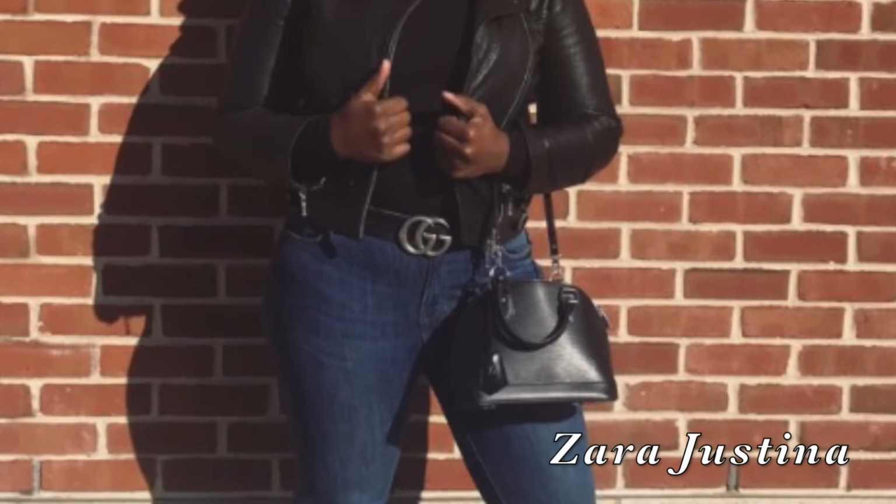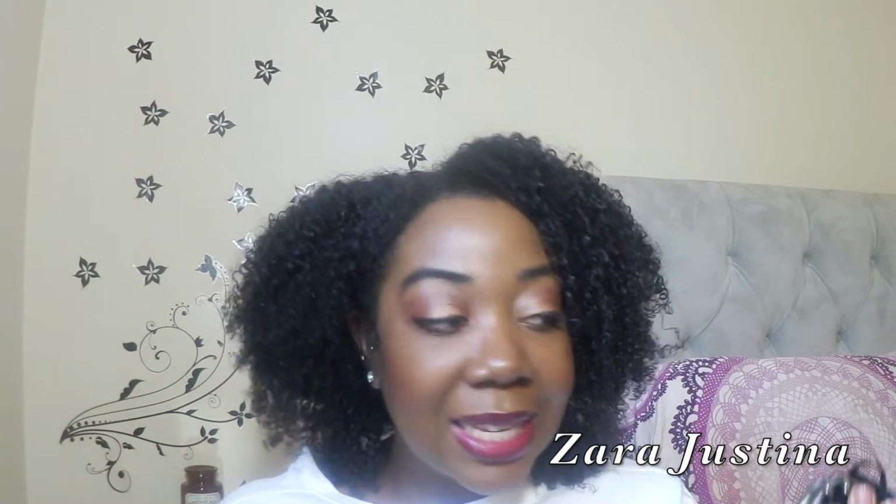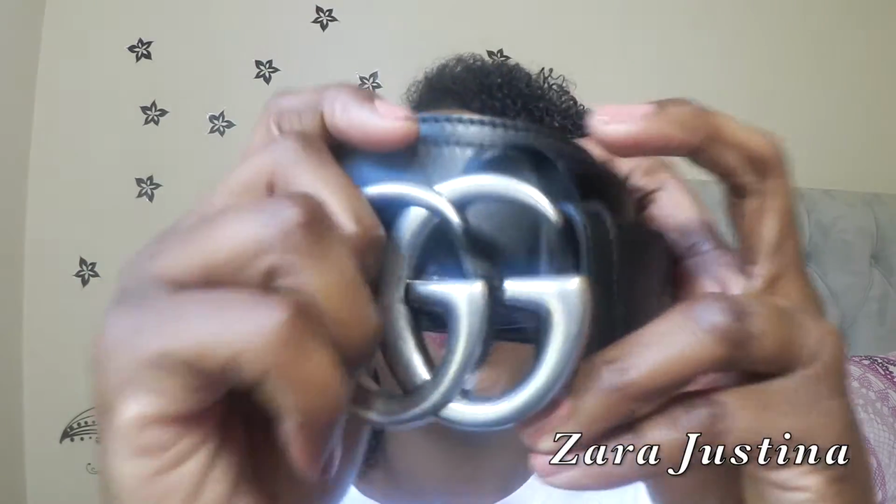This is just a really, really nice statement belt. And what I like about it is, because I'm being so simplistic in my look, I'm able to throw on a statement belt with just about everything, because my look is toned down a little bit. I'm sticking to neutrals and solids, and so I'm able to get away with wearing a statement belt regularly, and I have been loving using this one.